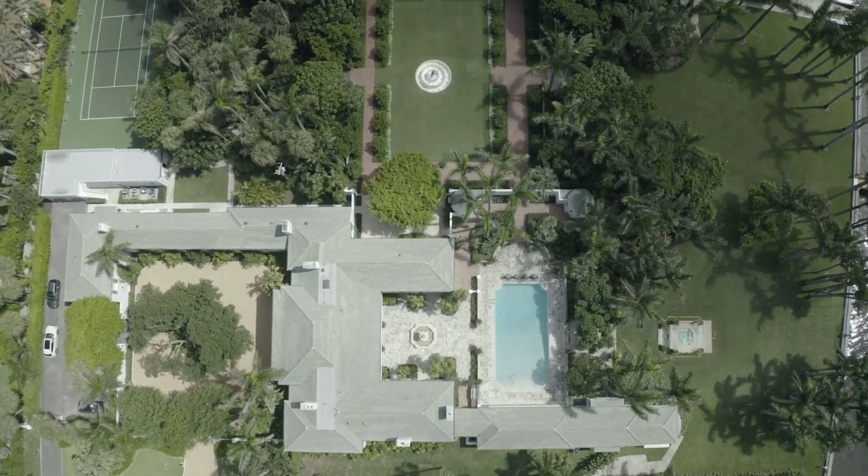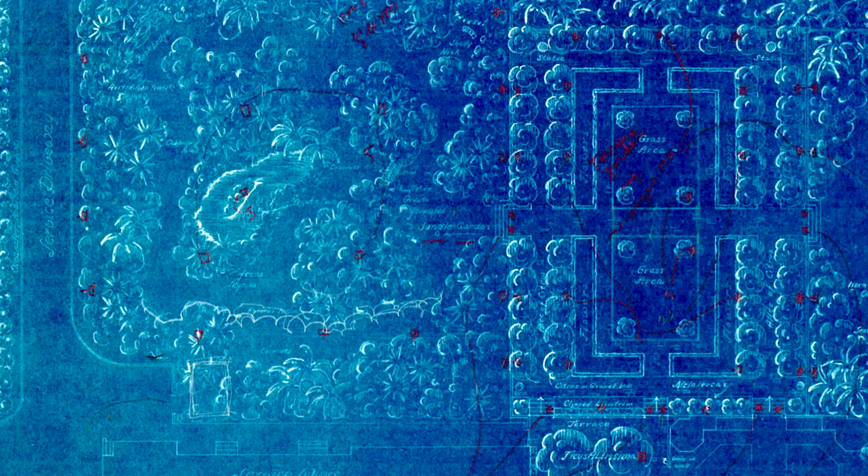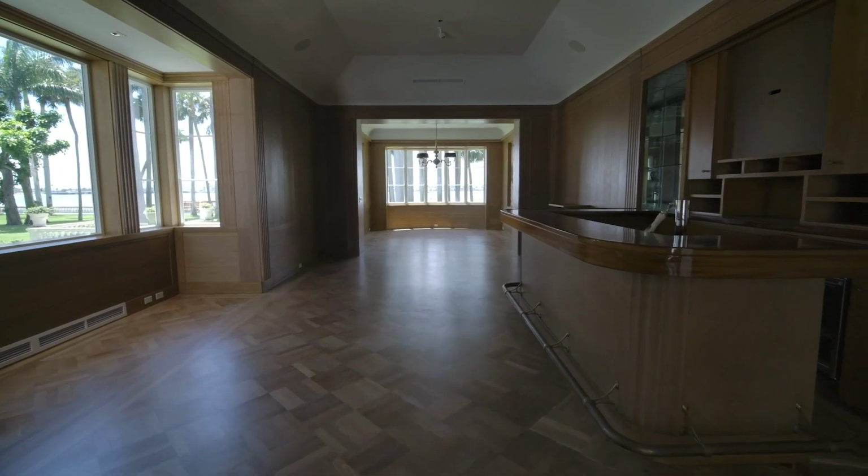In the drawings from the Preservation Foundation, you can see the original plans that were designed for the extra 2 lots that were purchased. And 2 of the areas are just labeled jungle. The original estate was built in 1934, and then just a few years later, under a different owner, Marion Wyeth came back and built the playroom, which is now used as a bar or theater.